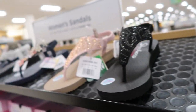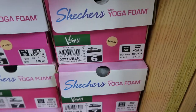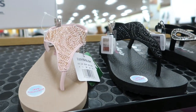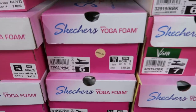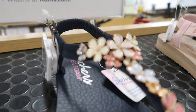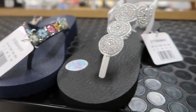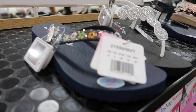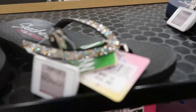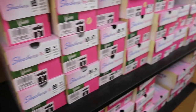I'm also seeing lots of sparkly sandals from Skechers. So these black, and they say they're $40. They also have these in the pink and the black, and they are also $40. Navy with some coral and peach flowers. And then the white with medallion. And also some flip-flops. There's navy with multicolor. These black ones. And like I said, it looks like they're all $40.